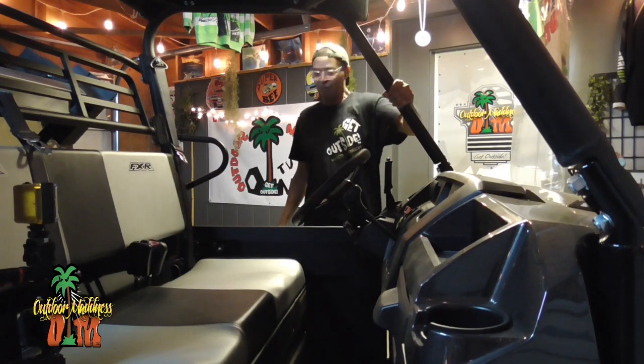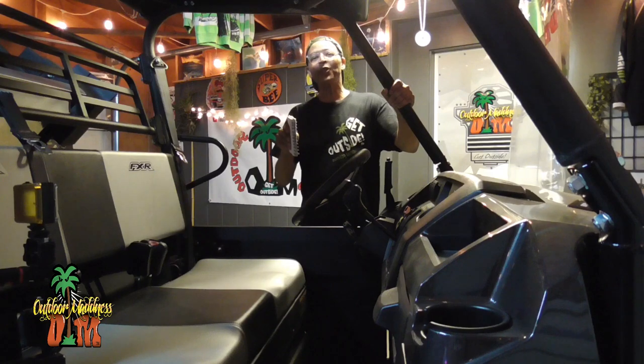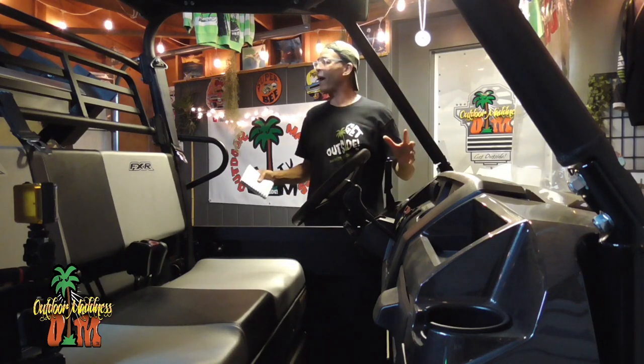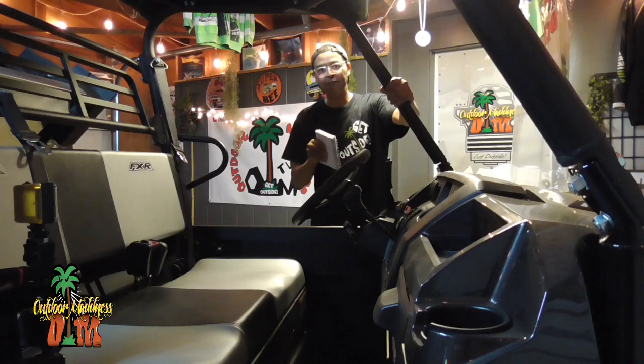Well, all right, this is it. This is another brand new 2022 Kawasaki Mule. Now, this is one I've been trying to get for quite some time. Took a while, but we finally got it. This is a Mule Pro-FXR.